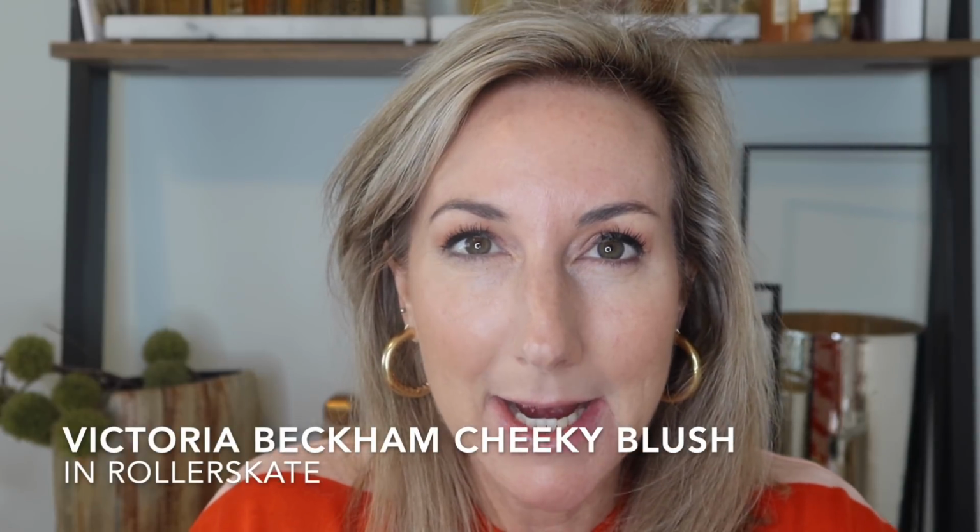Okay, then I was asked about my favorite cream spring blush, and the one that came to mind that I think screams spring is actually from Victoria Beckham. This is her Cheeky Posh cream blushes, which are amazing if you haven't tried them. And she has this color in Roller Skate, and it just screams spring to me. And this one also gives your skin such a little pop, brightens everything up, and I just think it's fun to wear. So we're gonna put this on for a little spring fun.